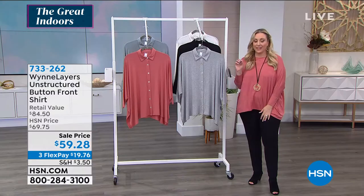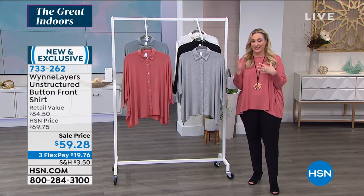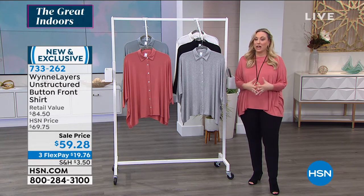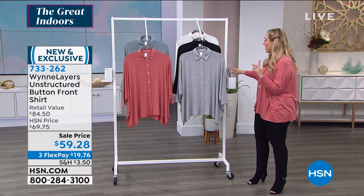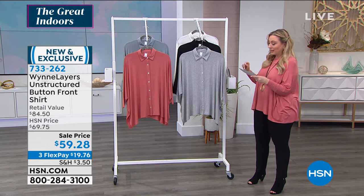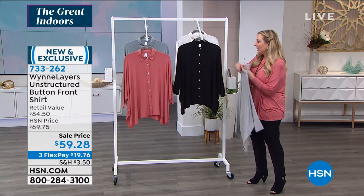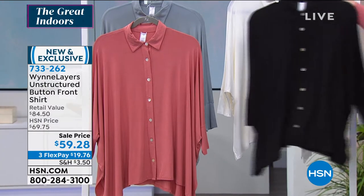All right, I have to say that it was kind of a toss-up between this top and this to what I'm going to wear today, but button front, unstructured top. I love it. I believe that you're wearing it as well, Marla. I'll go through the colors, extra small through extra large, 1X, 2X, 3X, although kind of impossible to buy the wrong size. This is the heathered gray. This is the black. And then this is cloud. So I think Marla has it on in cloud.